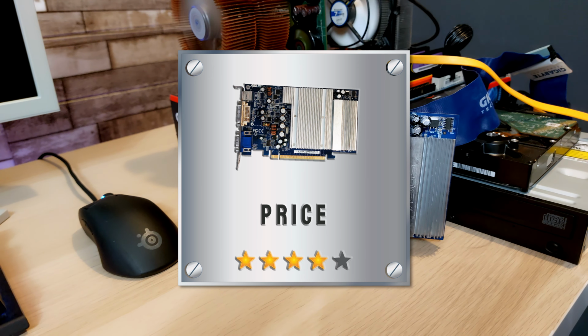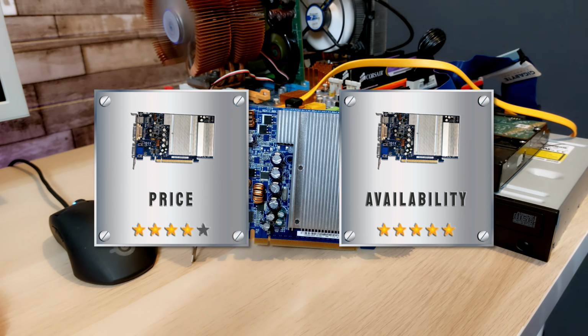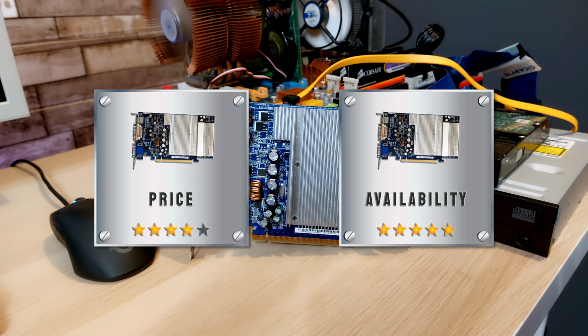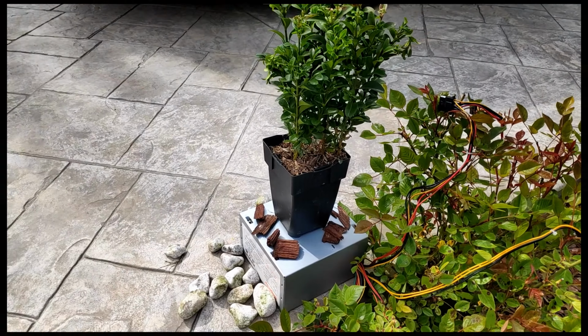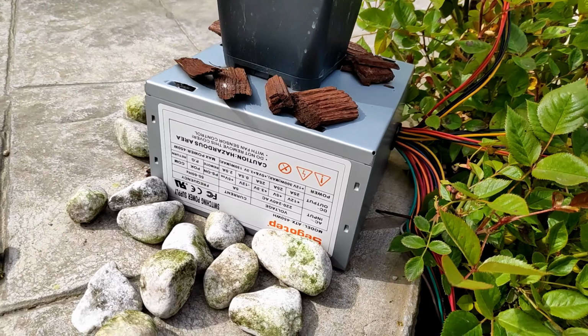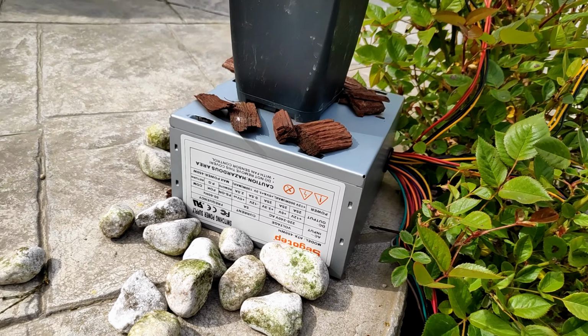I'll give it a 5 out of 5 for availability because it was released for both AGP and PCI Express and you could find it anywhere. Even I had a 6600 AGP and I lived in the middle of nowhere.